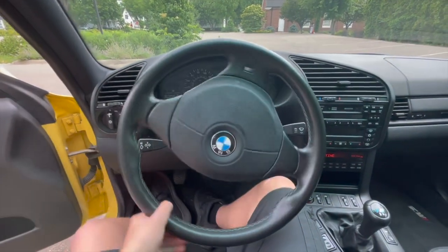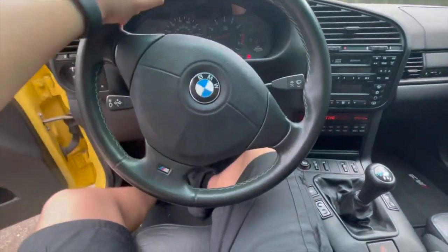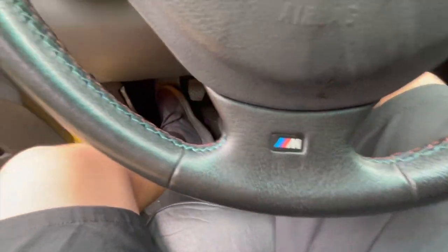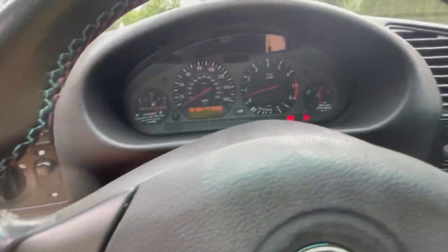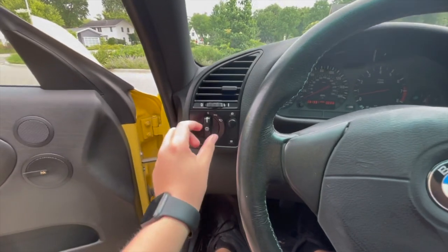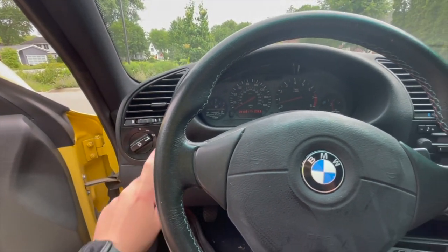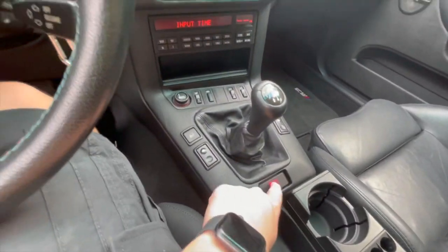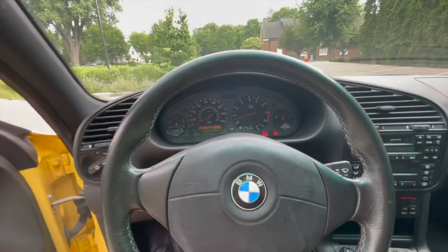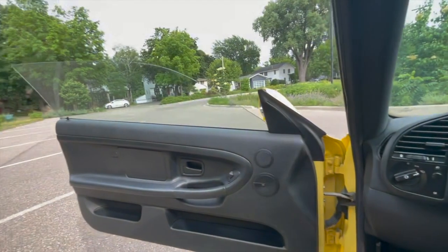This M3 comes with a 4-spoke steering wheel with M badging on the bottom, as well as M colored stitching all around the wheel. Alright, we'll go with a cut on the headlights, as well as the hazards. Both front windows are fully automatic.